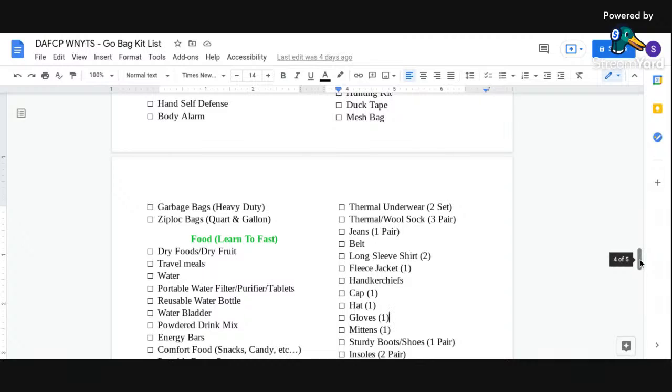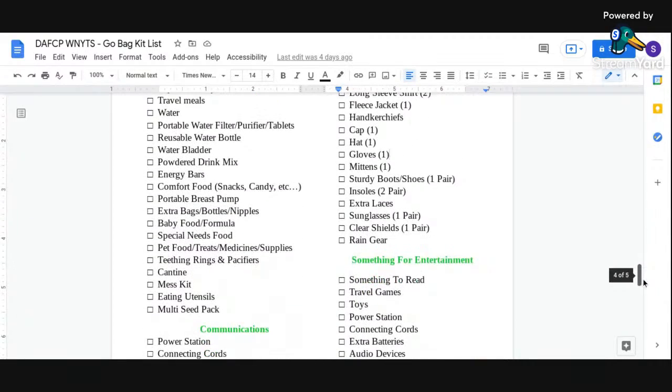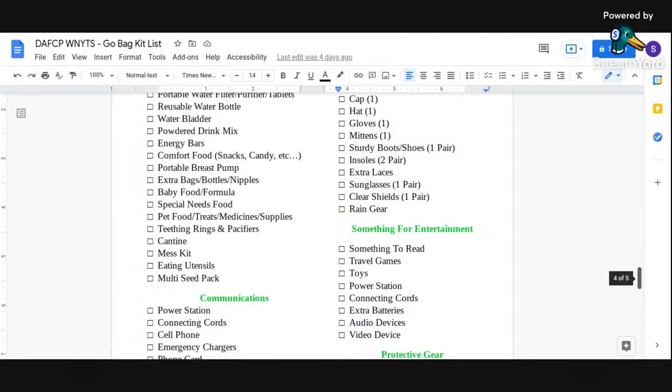Foods, dry fruit, travel meals, whatever your choice of stuff to carry, water, snacks, special need foods, pet food, treats, medications. It should be supplies.